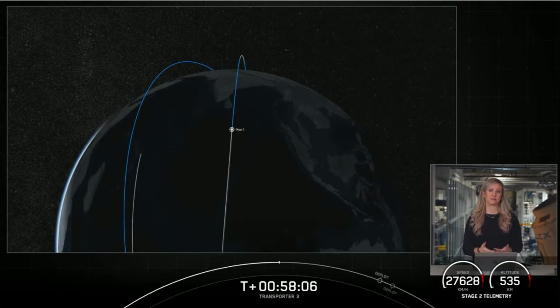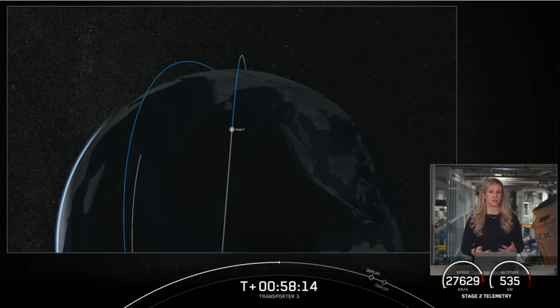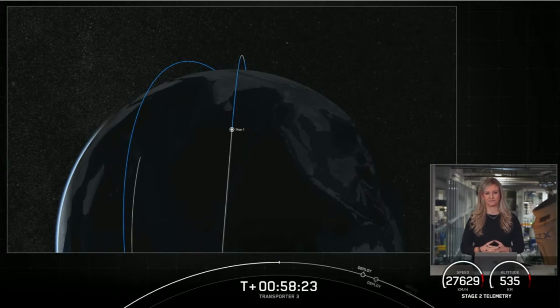And keep in mind, most of these deployments include multiple satellites. So while there are 82 individual deployments, at the end, we will have put 105 satellites into orbit.